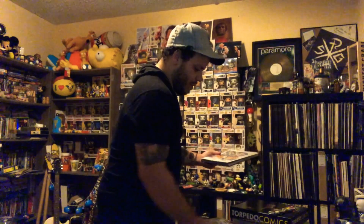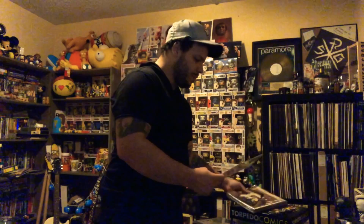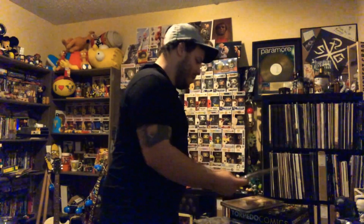Wonder Woman 750. I already got the variant in the Torpedo Vault box. This looks like, what, Riverdale or something? Which I am not a fan. Yeah, so it's an Archie comic. I was never into Archie or any of the Riverdale stuff. I grew up like most people reading the Archie comics, and I thought it was lame. Go figure, sure, people will disagree. So you got that Spider-Man Mary Jane cover.